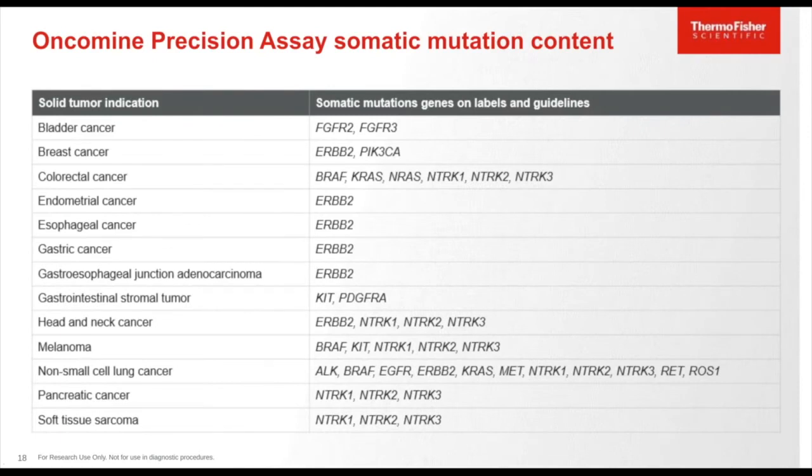Next, I also wanted to cover the Oncomine Precision Assay genes that are on current labels and guidelines. As we can expect, non-small cell lung cancer is the most biomarker-rich indication, and it has ALK, BRAF, EGFR, ERBB2, KRAS, MET, NTRK1, 2, 3, and RET and ROS1 targets, which are part of the labels and guidelines for non-small cell lung cancer. Then we have some other cancer types covering targets like NTRK1, 2, 3 for pancreatic and soft tissue. And for colorectal cancer, there are BRAF, KRAS, NRAS, NTRK1, 2, 3 targets covered. So it's a very actionable, content-packed assay designed on the Torrent Genexus system.